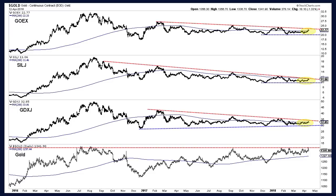Now let's go to the stocks here. These are daily bar charts, and what we have here are charts of various junior ETFs or junior indices, and then at the bottom we have gold. From top to bottom we have GOEX, which is the exploration stocks ETF. We have SIL J, which is the junior silver stocks ETF, and then we have GDXJ, which of course is the major junior index or ETF that everybody tracks, and then at the bottom there's gold.